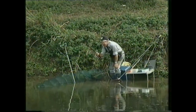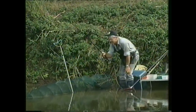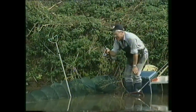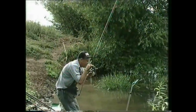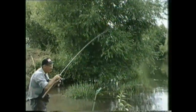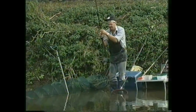Getting a bit dark now, mind. I'm struggling to see the end of that float, actually. It's always beautiful to fish this part of the river, any time of the day. There we are. Oh, it's not a barbel. No, I don't think it's even a chub. It's bouncing around a little bit, I must say. Oh, it's a little perch. It's a nice little perch.